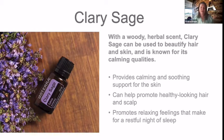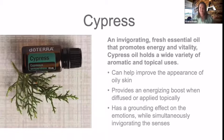So there are some different ways that you can use clary sage, and you hear how parallel it is with lavender, right? All right, so the next oil, instead of using something like peppermint, this oil can be used in its place: cypress. You will love the powerful, clean, refreshing scent of cypress essential oil. Sounds a lot like peppermint, right? Not only does this oil have a strong, unique scent, but its uses are both vast and practical.